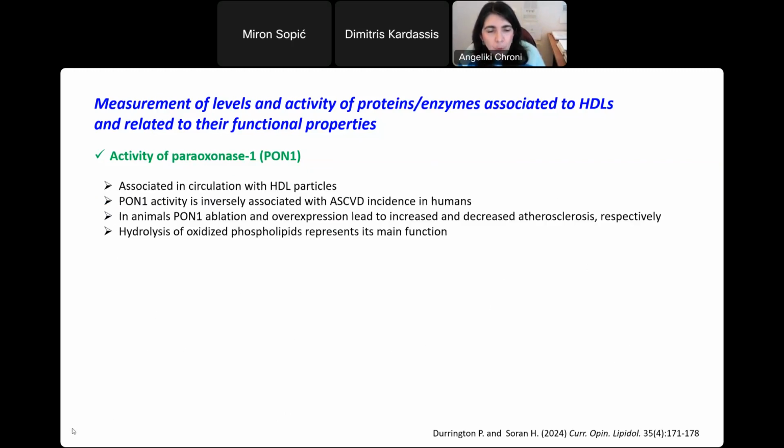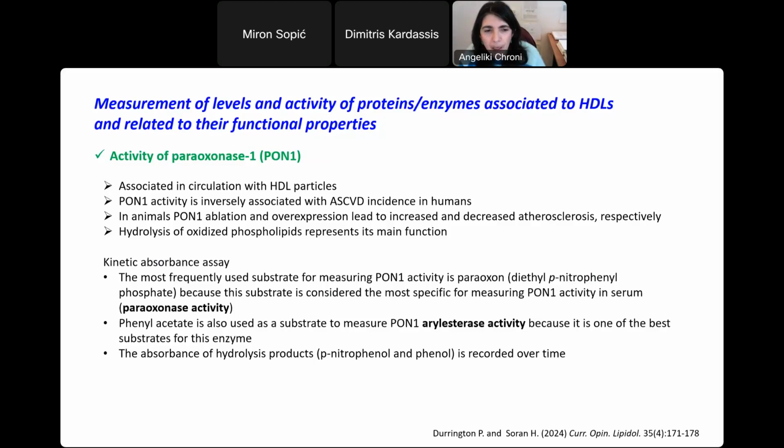So PON1 is associated in circulation mostly with HDL particles. PON1 activity has been found to be inversely associated with cardiovascular disease incidence in humans. In animals, knockout of PON1 and overexpression lead to increased and decreased atherosclerosis respectively. And as I said, the hydrolysis of oxidized phospholipids represents the main function of this enzyme.